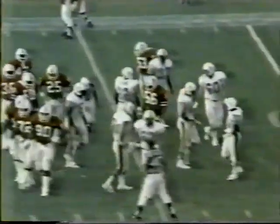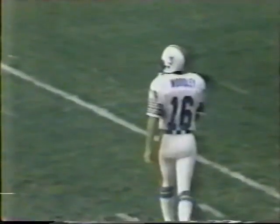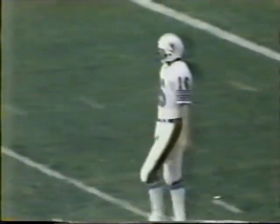2nd and 11, sweep right side, Tony Nathan. Andre Tippett with the tackle. Gain of a couple to the 16. John Elway, how he is doing, let's have a report.